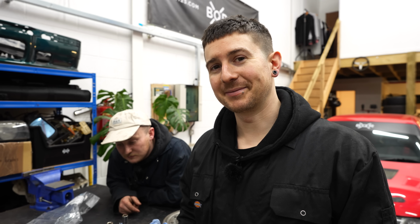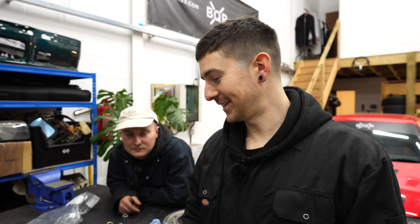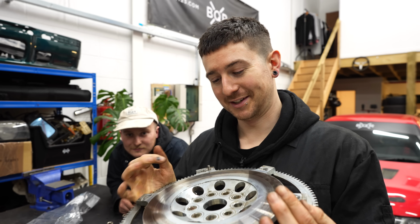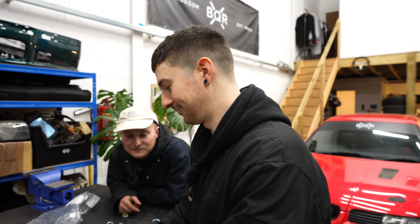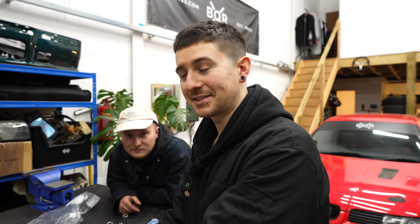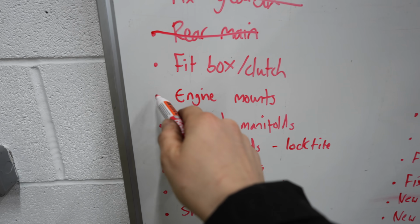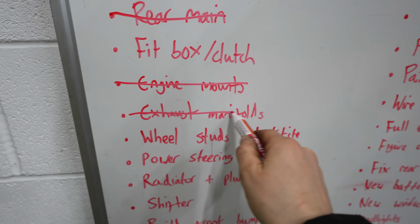We haven't got any Loctite. I lent Stu my Loctite and he'll be in bed because it's late. And I'm not installing a flywheel without Loctite. So we're going to have to save that for next episode. At least we can tick off rear main, engine mounts, and exhaust manifolds.